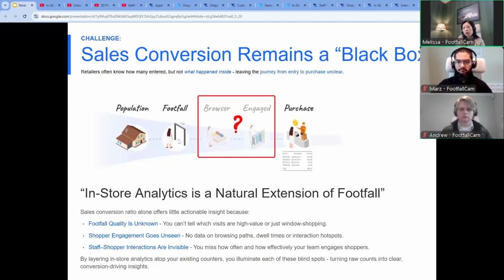but the footfall quality is unknown. So you can't tell which visits are high value. So you have 100 people coming in here. Are they high quality ones or are they just window shopping? Maybe you are in an area where those are not your target audience. They come in because you have a lot of passersby outside. They come in and they're browsing, but they're not your target audience and hence they're not converting.